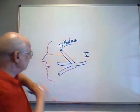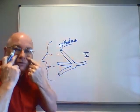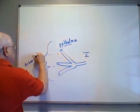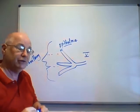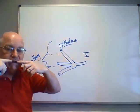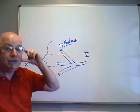Okay, this branch is going to go to a part of your body where these bones called the maxillary bones are. So that's called the maxillary branch. The maxillary branch of the trigeminal nerve is going to monitor sensations from your face from about your upper lip all the way up to about your eyeballs. So most of this area here.